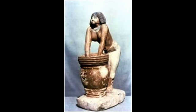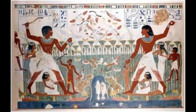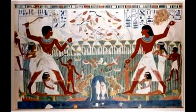And wine too, which was made from grapes, pomegranates and plums. This type of wine was enjoyed by the rich. The rich ancient Egyptians ate meat, beef, goat and mutton, as well as fish from the Nile, such as catfish. And they also ate poultry, such as goose, pigeon, duck, heron and crane, on a daily basis.